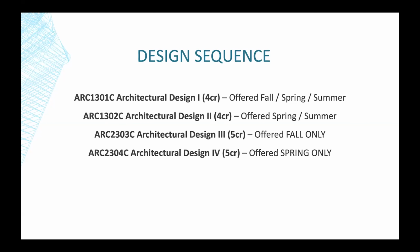Okay, so let's say that you're unable to register into Design 1 in the fall semester for whatever reason, or you choose to start later. You can register into Design 1 in the spring semester, follow that up with Design 2 in the summer semester. Let's say that you choose not to start your architecture path until the summer. You can take Design 1 and 2 over the summer, Design 1 Summer A, Design 2 Summer B, and then you will notice in all of those scenarios, you are set to take Design 3 in the fall, and then Design 4 that following spring, and then you're set to participate in Pinup and hopefully matriculate into the upper division at UCF in the fall of the next year.